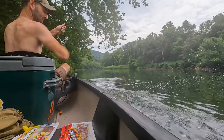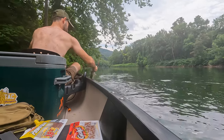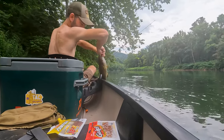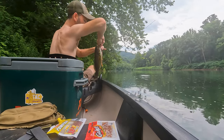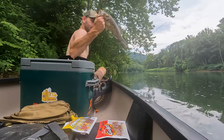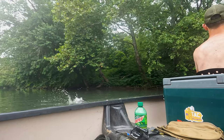Oh yeah. Well, you barely got him too. Oh, he's up and underneath. Yep. Oh yeah. Oh, she hooked all the way back through. Boom. Heck yeah. Real good fish. On the popper.